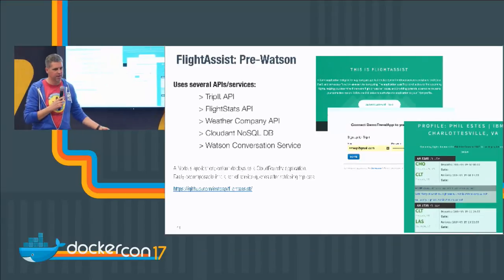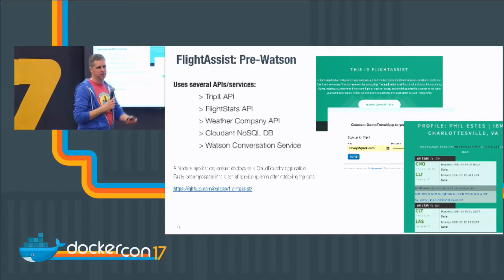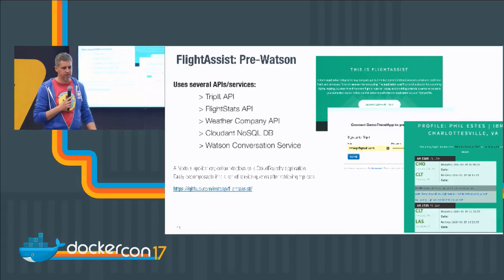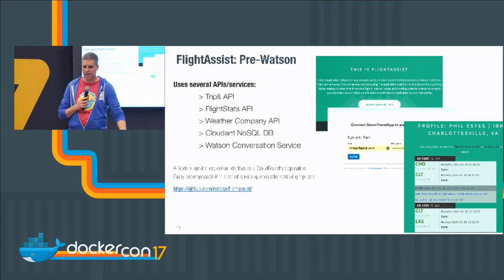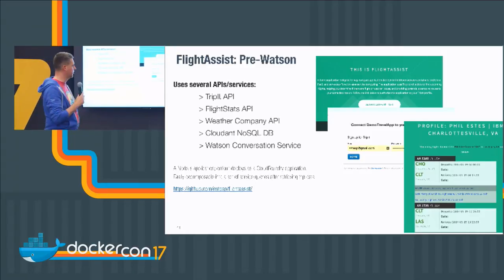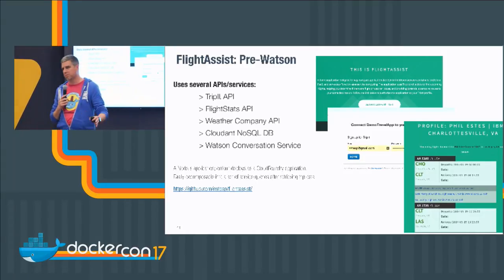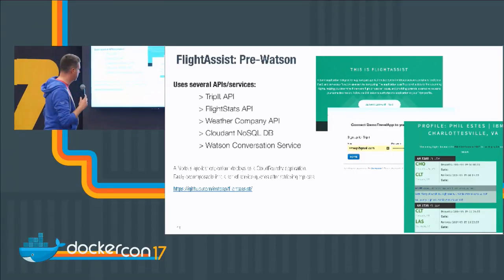So we tried to create something a little more interesting to what people actually do. You're at a conference, so you probably traveled here. You probably came via an airplane, unless you came by boats or cars or trains. But most likely you flew here. And so we took a bunch of APIs that are available. We used free tier services to make it simple for others to replicate and try out what we did.